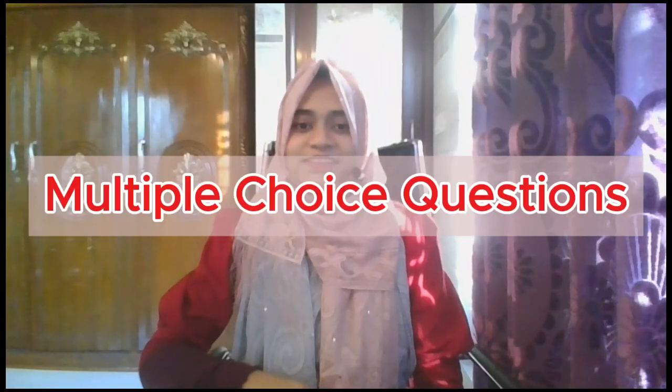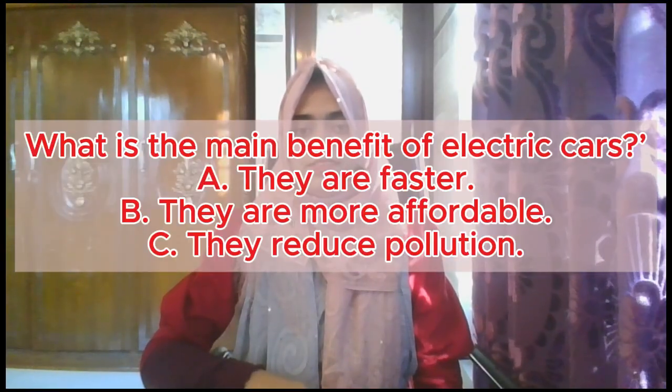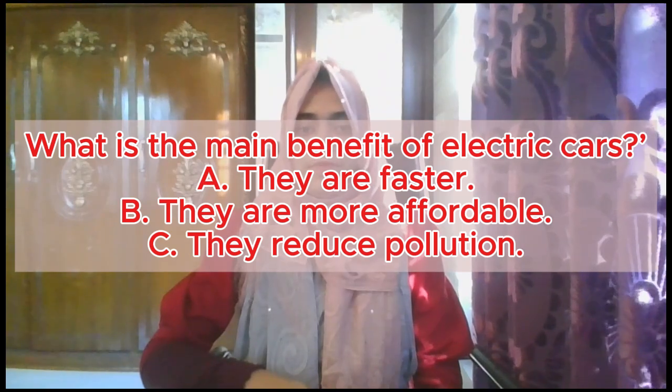So, in the IELTS reading test, you will face a variety of question types. Each one has its own style, but once you are familiar with them, they are not as hard as they seem. Let me show you some examples. The multiple choice questions. These are pretty standard. You will get a question with 3 or 4 options and you have to pick the correct one. For example, what is the main benefit of electric cars? They are faster, they are more affordable, they reduce pollution. You will skim or scan the text to find where it talks about the benefit of electric cars and match it to one of those options.